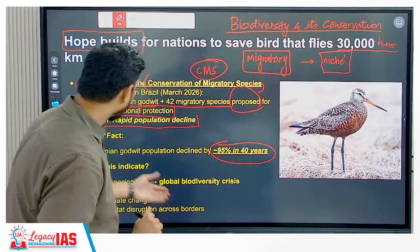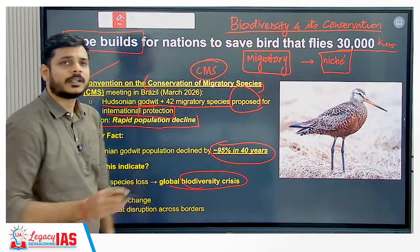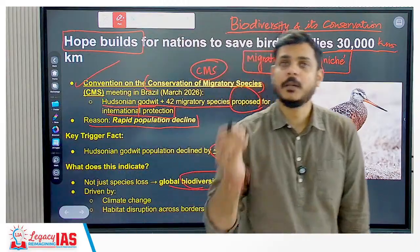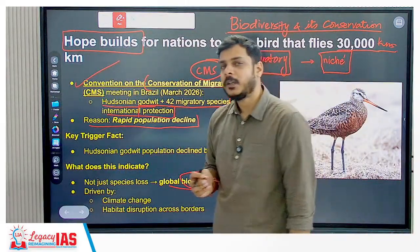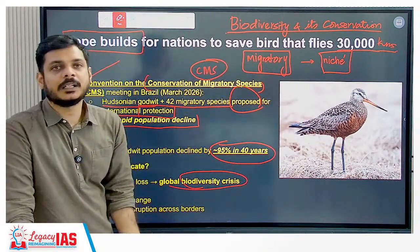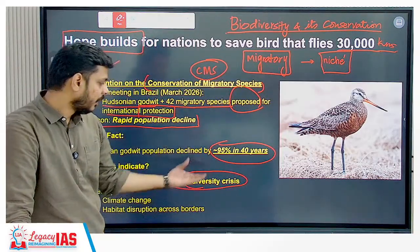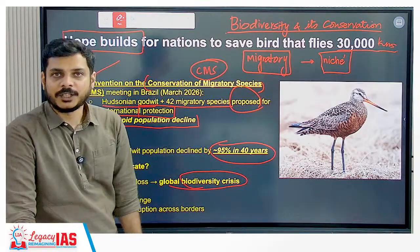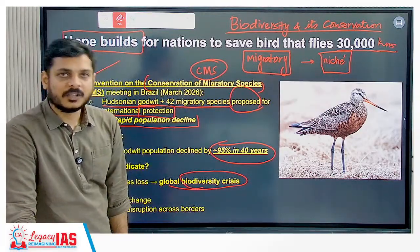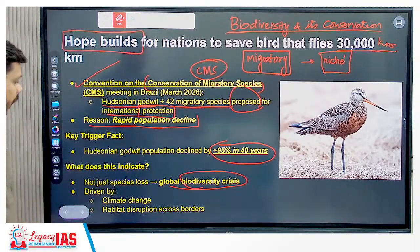So it is not just species loss, it is a global biodiversity crisis. We are also talking about the targets we set in the biodiversity framework, the Kunming-Montreal biodiversity targets. These targets say that we will try to conserve biodiversity, 30% on land and 30% in oceans by 2030. So it is marking a global biodiversity loss, and the Convention on the Conservation of Migratory Species has done right in notifying that these species must be internationally protected.